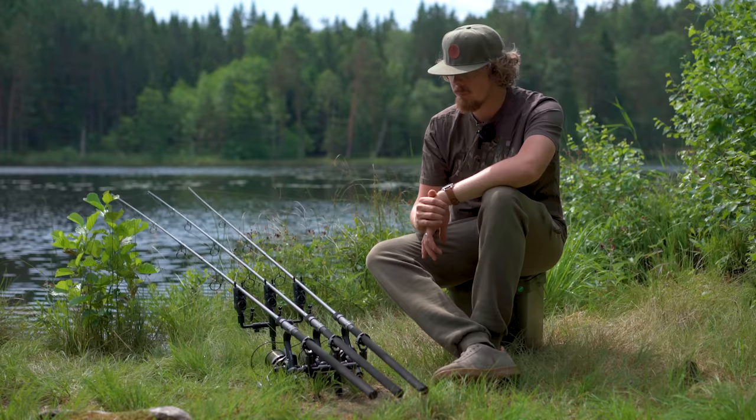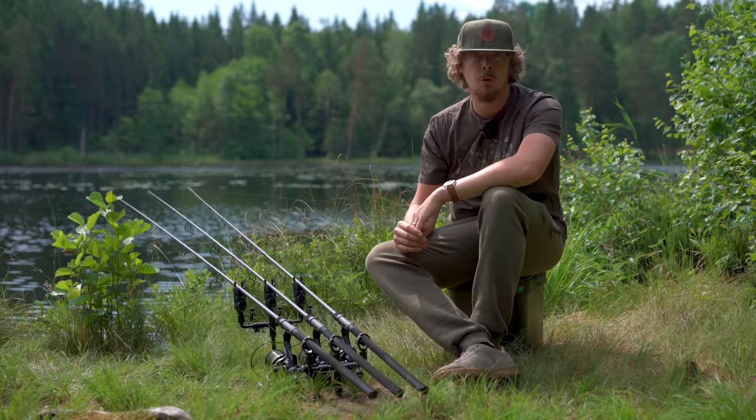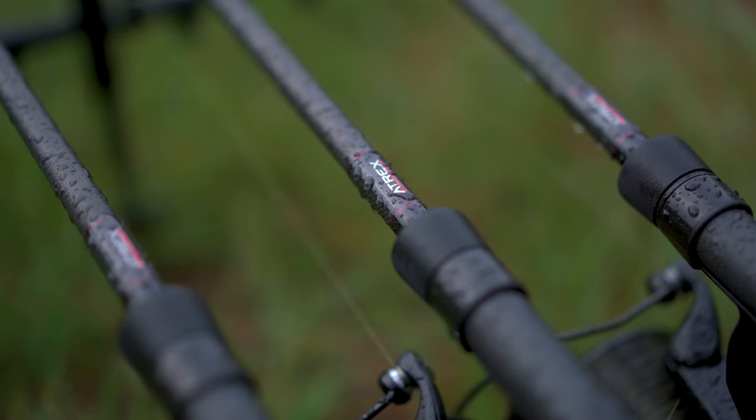But today is meant to be not as hot as yesterday. Having said that, it's probably already low 20s. But it is going to be a bit more overcast, so I'm not exactly sure of the plan of attack for today. But just to talk you through the setup I have been using, how I did approach it last night, I'm using the Atrex 10 footers that Gary's provided for me from American Tackle, of course.